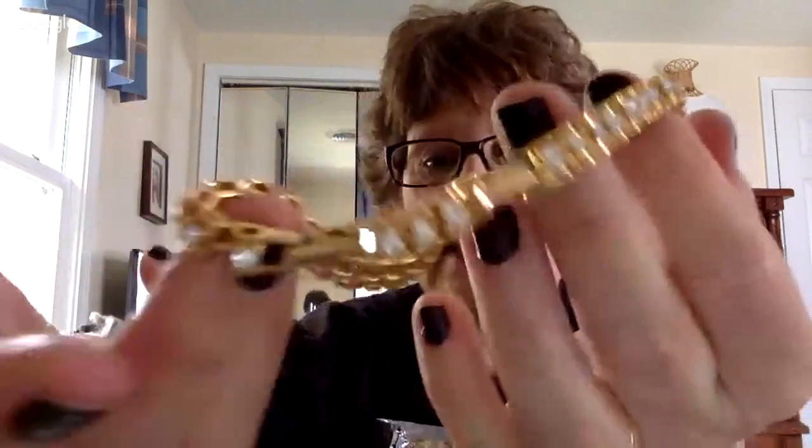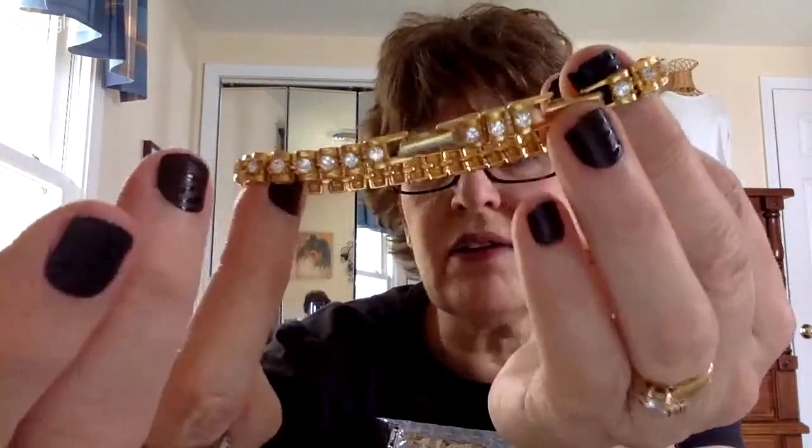So this is really pretty. This is like a tennis bracelet. Oh, there's the hour mark. We better hurry through the rest of this. That's really nice because it's adjustable. It has a piece you can take out if you want.